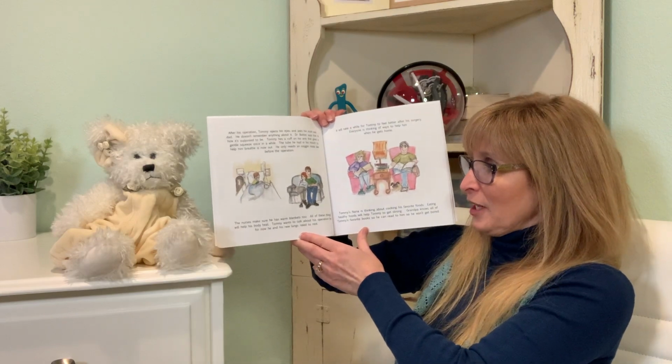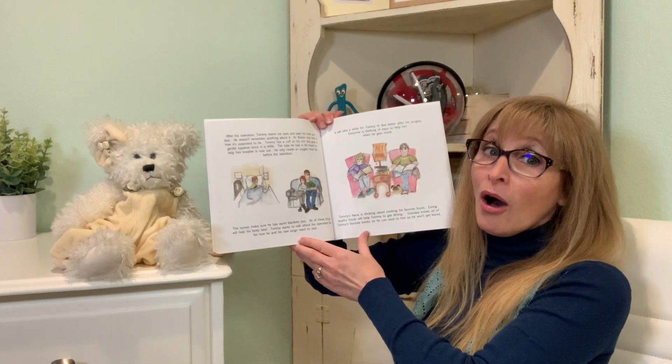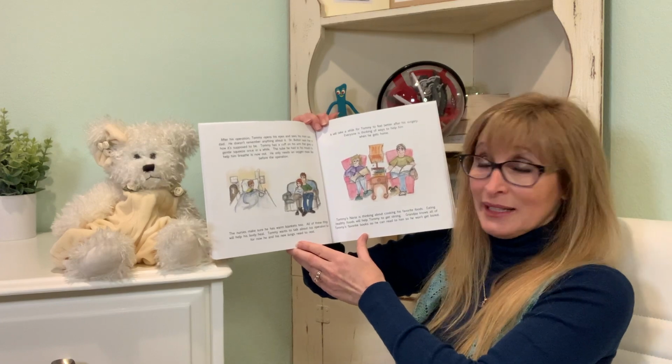The nurses make sure he has warm blankets, too. All of these things will help his body heal.